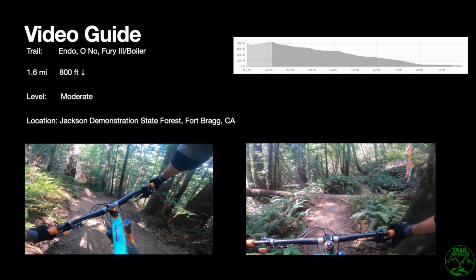Two things of note as the video will focus on: one, the image on the left. There are quite a few tight turns, especially at the start of the descent on Endo, and the image on the right. Not long after the boiler on the trail is a tricky log jumper roll. So let's dive in from the top with Endo.